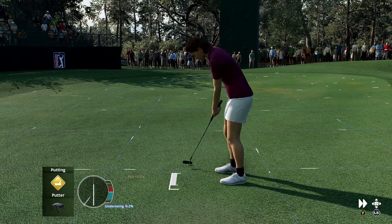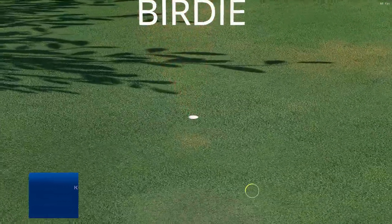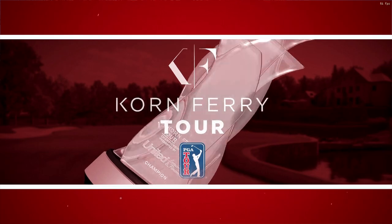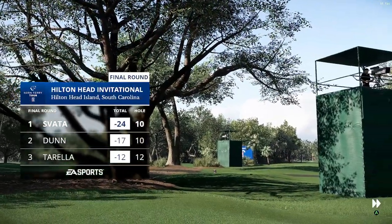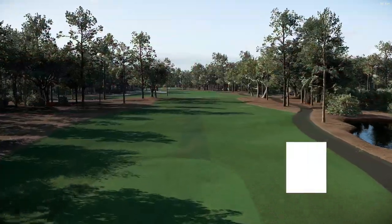Oh, plenty of pace to get up that slope. It is in for a birdie. And this is now, if you can believe it, a seven-shot cushion.